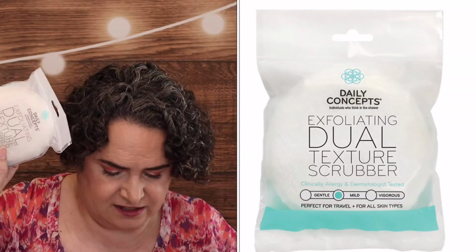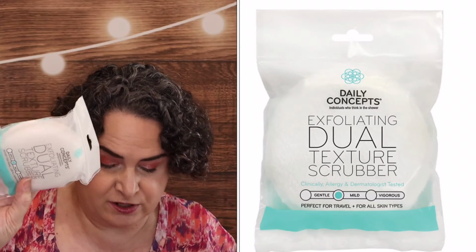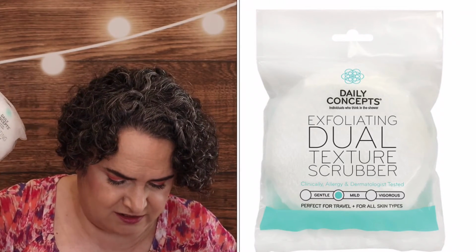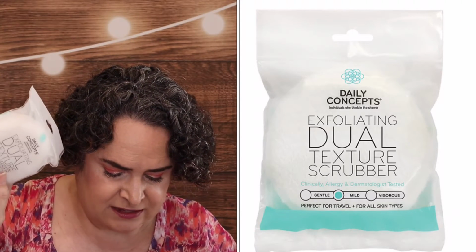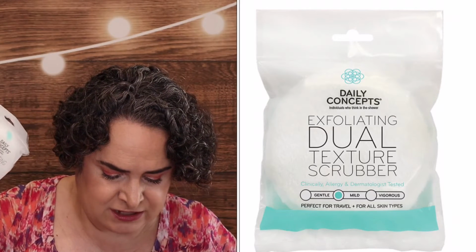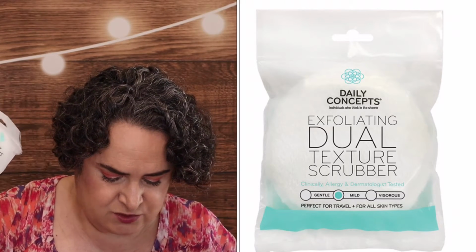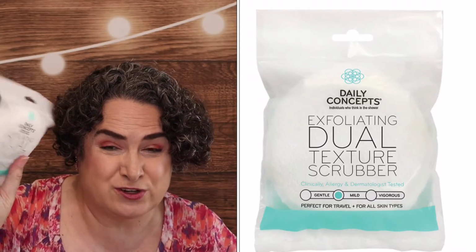From Daily Concepts is a daily exfoliating dual texture scrubber. Does retail for $5. When your skin needs a little bit of extra love, reach for this healthy body exfoliator, which works like skin soothing magic in the shower with just a tiny squeeze of body wash. I have loved these things. These are great for when you travel.